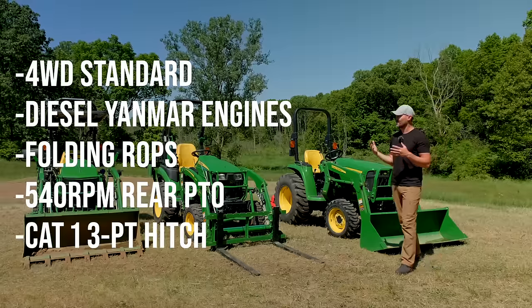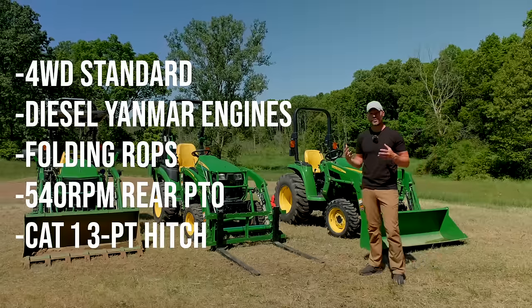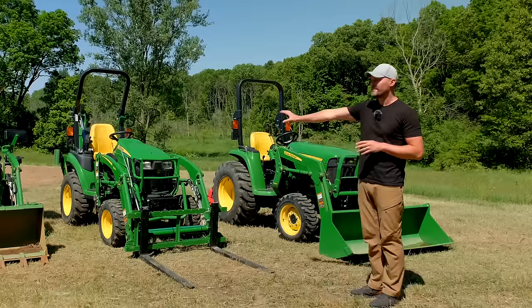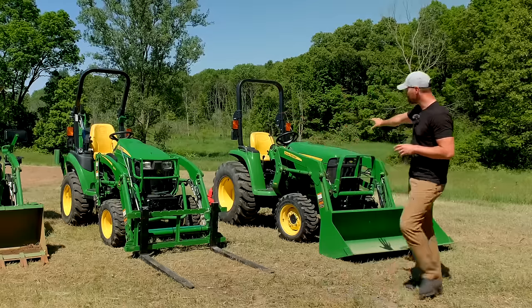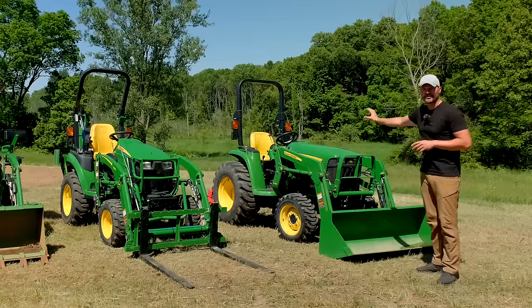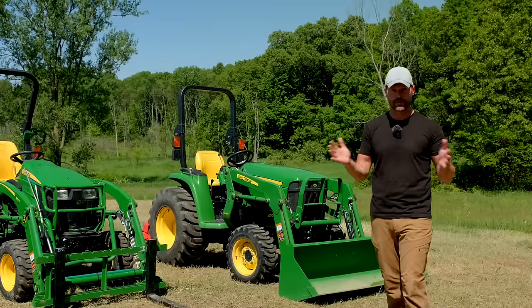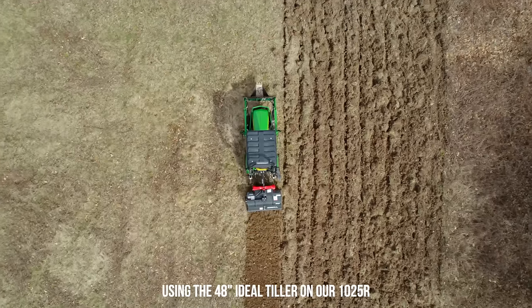So a lot of the basic framework is the same, right? You're just going to run typically smaller attachments on these smaller tractors compared to a little bit bigger attachments on the 3025E. For me, I find it annoying if you can't run an attachment to cover the width of the machine, like a tiller, for example.